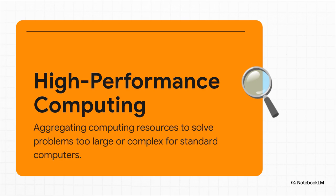So what is HPC, really? Well, think of it as the world's most powerful calculator. It's what lets scientists simulate the climate, what lets engineers design revolutionary new airplanes, and what lets banks run incredibly complex models to figure out financial risk. It is all about tackling gigantic computational problems.